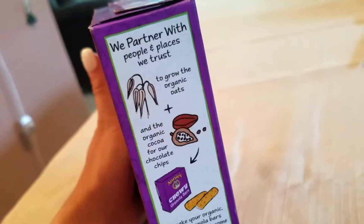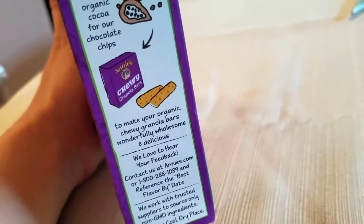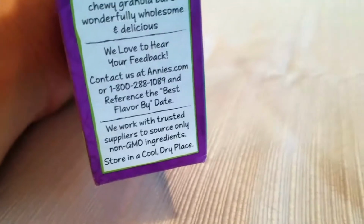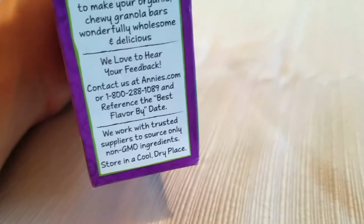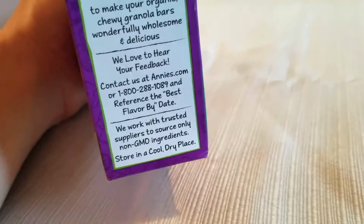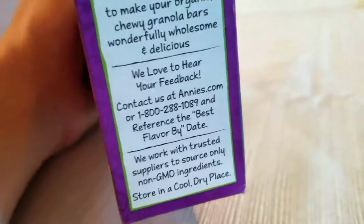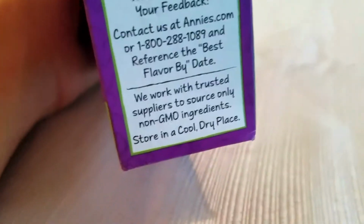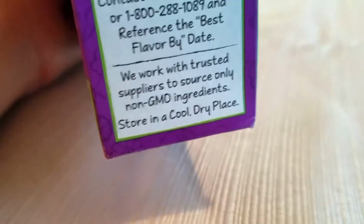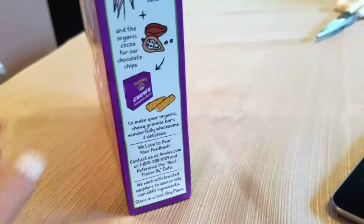We partner with people and places we trust to grow the organic oats and the organic cocoa for our chocolate chips, to make your organic chewy granola bars wonderfully wholesome and delicious. And then they're very good about contacting you if there's ever a problem with anything you purchase from them, and they really do enjoy your feedback. I know that because I've actually left them feedback before. It just seems like they actually care, rather than companies that have this on the side of the label and don't really care what you think. So we work with trusted suppliers to source only non-GMO ingredients and store in a cool, dry place. So I just leave these in my kitchen cabinet or in my pantry, which is always room temperature.